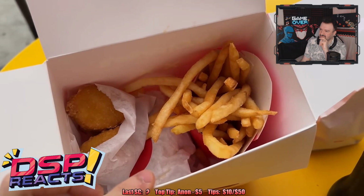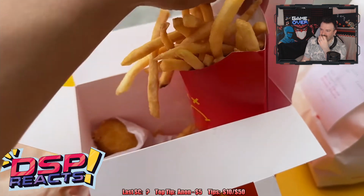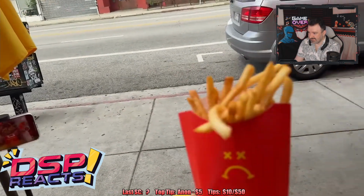Okay, y'all, the fries look pretty good. Let's see what container the fries come in. Oh my God. Bro, that's a McDonald's container with a sad face. Oh God, I nearly dropped them.